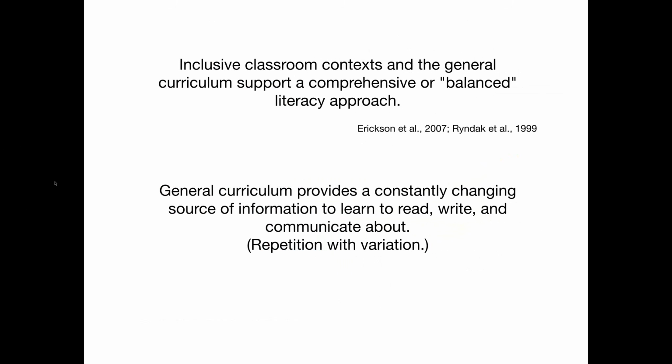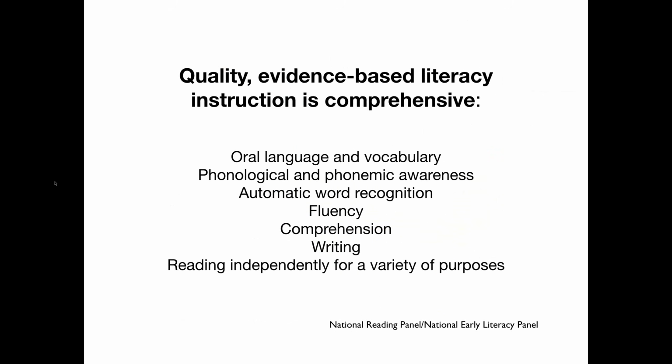And again, I'll just throw this out there. Inclusive classroom contexts and the general curriculum really provide the foundation for a balanced literacy approach, for the kind of comprehensive instruction that we know all students need. The research is quite clear, especially from the National Reading Panel and the National Early Literacy Panel, that students need comprehensive instruction, which means that literacy instruction needs to develop their oral language and their vocabulary, their phonemic awareness and their phonological awareness. They need to learn sight words, which is automatic word recognition, but they also need to be able to read with fluency, to read with comprehension, to be able to write, and to read independently for a variety of purposes. And we know that the general education curriculum is structured in a way to ensure that students are getting this instruction all across the school day.